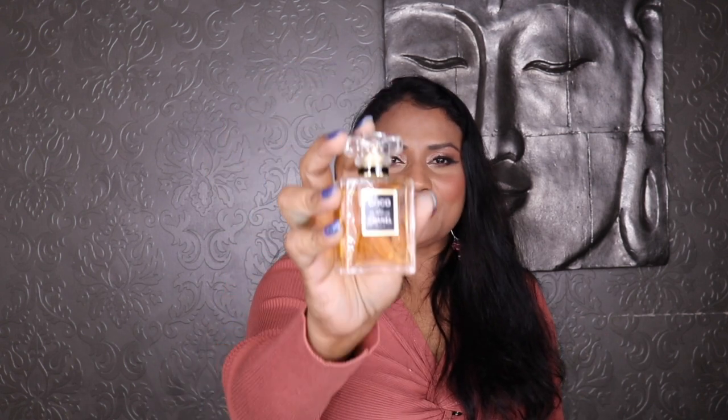You know, I love the amber that's in this fragrance, the warmness, the vanilla, really all adds up to a gorgeous, very feminine, very classy fragrance that you should wear to very elegant, classy sort of functions. Yeah, this is Chanel Coco.